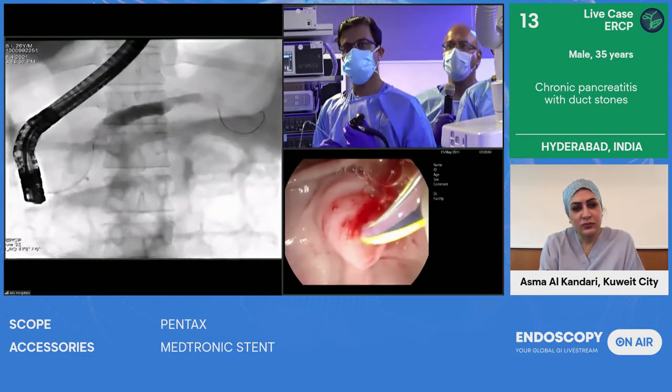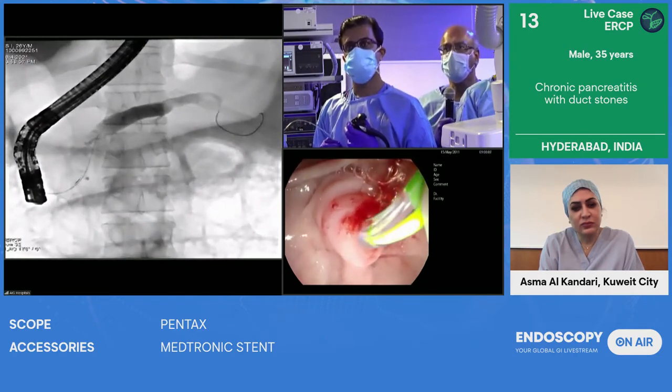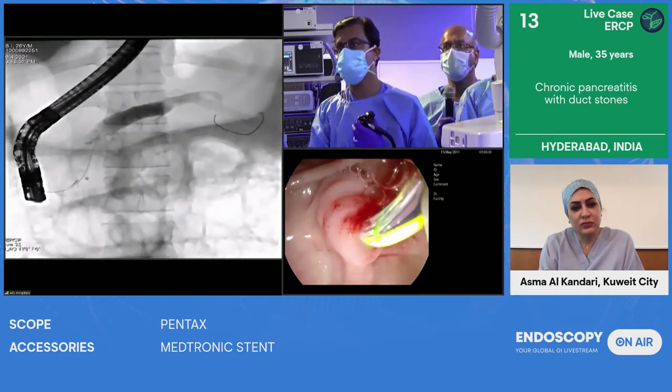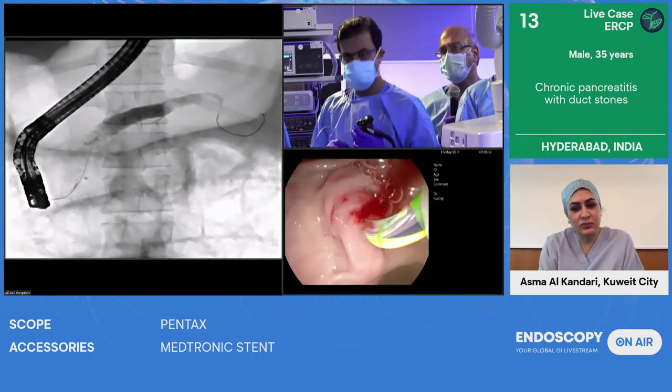So I think this patient probably will require a good sphincterotomy and a balloon sweep. You can see some thick material coming out already. Right. So Rakesh, can you describe the technique of pancreatic sphincterotomy?